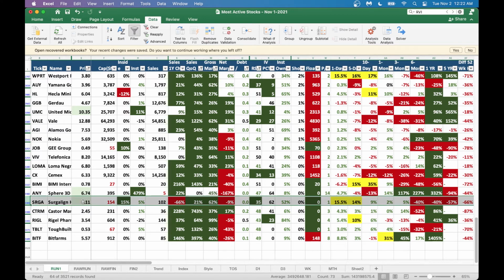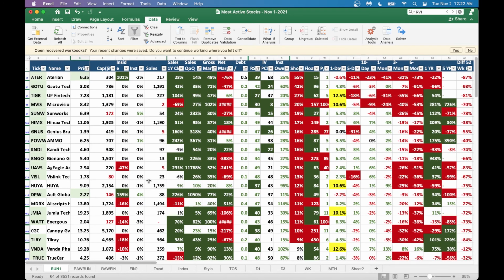SRGA here, just a $1 stock. Keep watching here. Nice sales growth, nice gross margin, low debt. This also works here. And we got TBLT and Bitform. Bitform, a low price stock here, crypto play. It also works. So with that, what we'll do is we'll look at a few more things here and go from there.